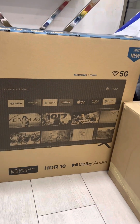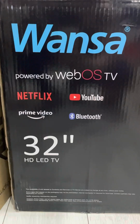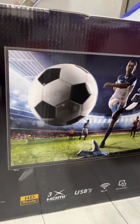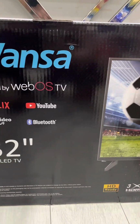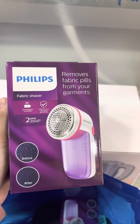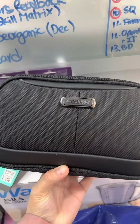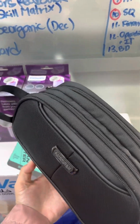Wants a TV. It's 40 inches. And another one, which is 32 inches. So big. Plus, fabric peels remover. American bag.